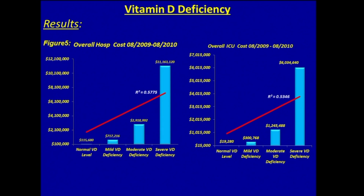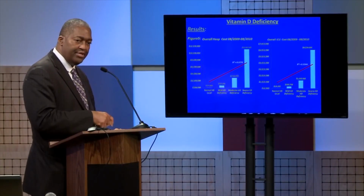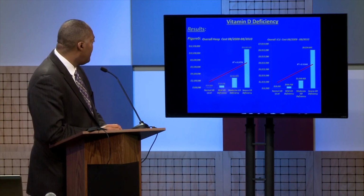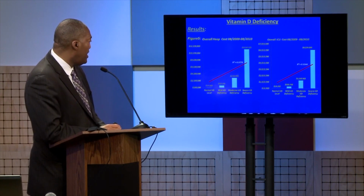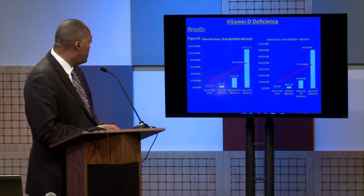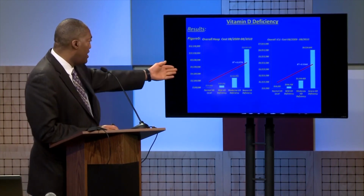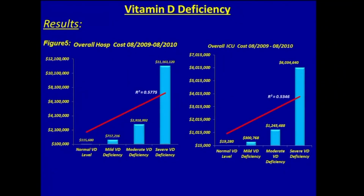As you see on the far right chart, out of those 195 patients, those with 13 or less had an overall ICU cost of over $6 million, just for patients with vitamin D levels less than 13. Those in the next group, moderate vitamin D deficiency, which we define as 13 to 26, cost $1.2 million. And as it becomes more normal, with normal vitamin D levels defined as greater than 40, it drops down even more. As severe vitamin D deficiency becomes normal, the hospital costs drop.